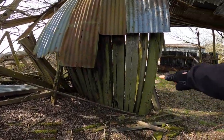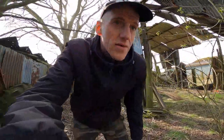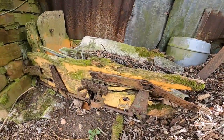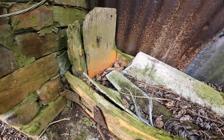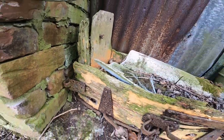I'm at the far side of these railway sleepers now. But I've just found something cool. It looks like part of an old bar and mill or something. Look at this, folks. Look at that. It's part of an old farm machine. See that? It looks like a bit of a bar and mill or something. Most things were built out of wood back in those days.